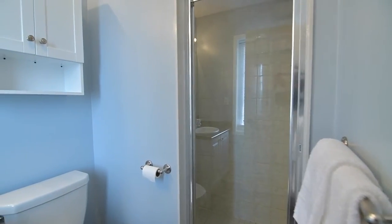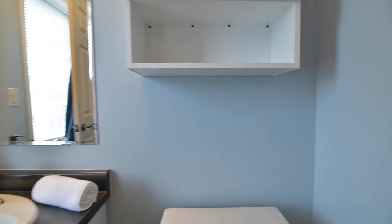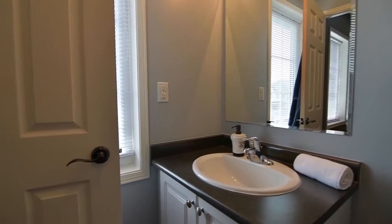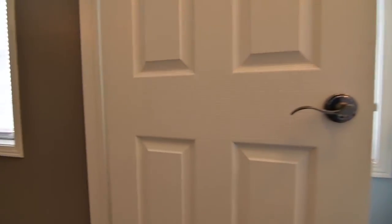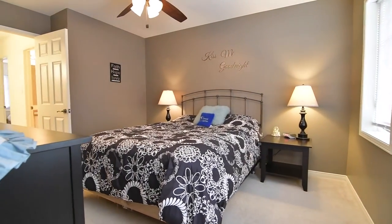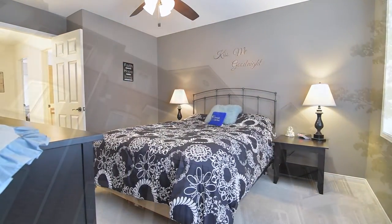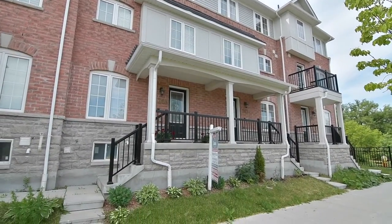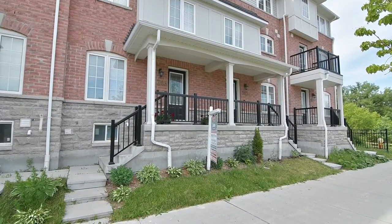This wonderful home enjoys a great central location, and is close to many amenities including a local shopping plaza, neighborhood parks, ponds, and walking trails. And is just a short drive to the Durham Center Shopping Plaza, the OLG slots at Ajax Downs, golf courses, and access to Highway 7, 407, 412, and the 401.